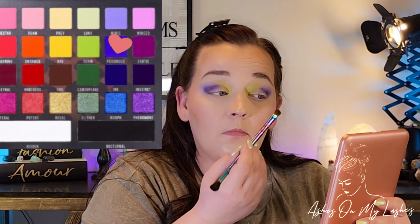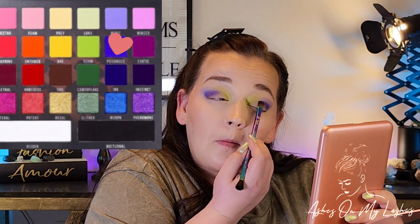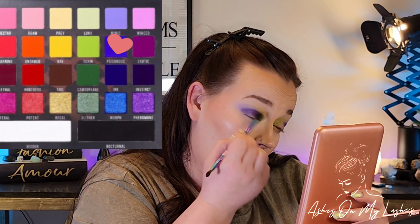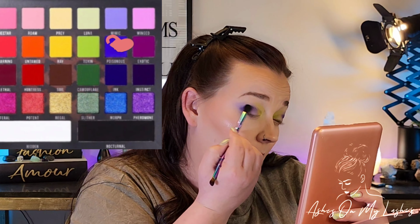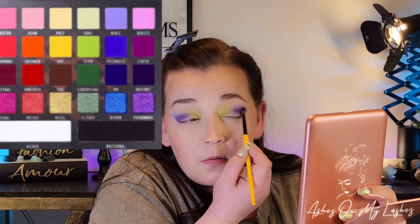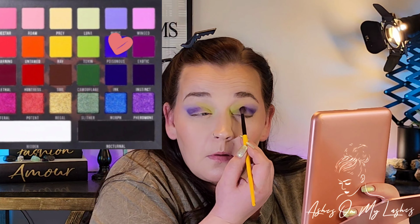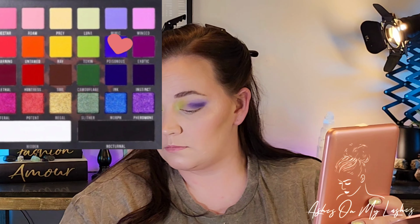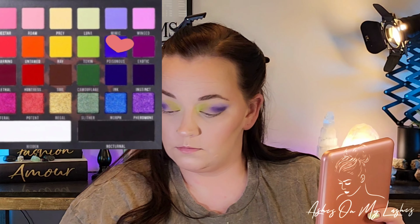I literally spent over an hour yesterday trying to blend these shades out. And I just don't feel like it should be that hard. I don't know. If you guys own anything from Blendbunny Cosmetics and you don't have this problem, if you don't mind telling me in the comments how you apply the eyeshadows, I would really appreciate it.